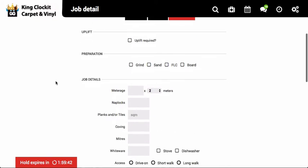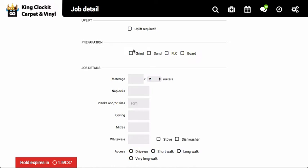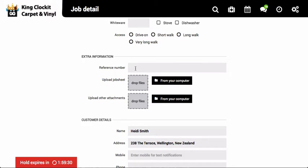So now anyone that looks at your job sheet, either in the office or on site, is going to notice that there's a hazard register attached to that specific job. That will stay there saved in the cloud indefinitely. It's a good way to keep all your records up to date. Just go ahead and fill in your job sheet as you normally would.